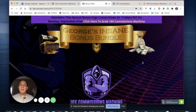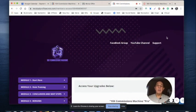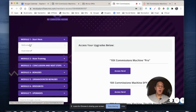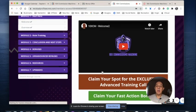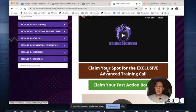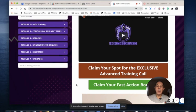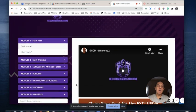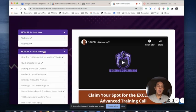Now let's go take a look at what the 10x Commission Machine actually is. All right, so here we're back now. This is the actual 10x machine. If you decide to pick it up, this is what it looks like on the inside. There are 7 modules, and the start here is a welcome video about what it's all about. Claim your spot for exclusive training, fast action bonuses, etc., etc. What I want to see here is the main training.